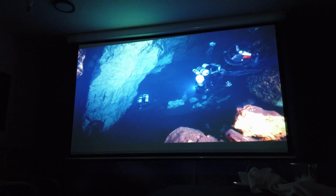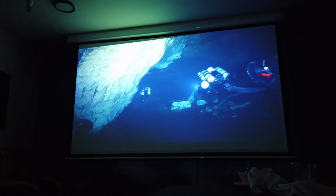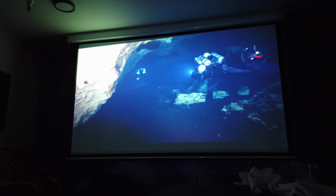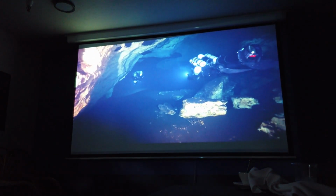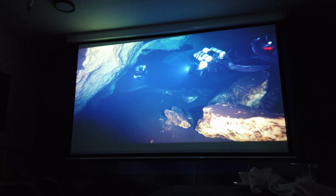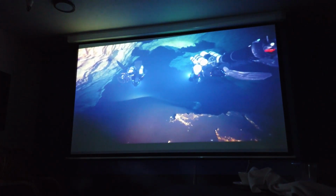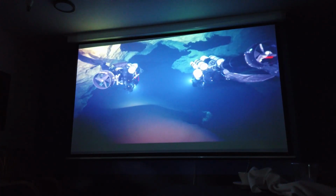Later on, you'll see, look at the floor. You could stick your hand up to your shoulder and it's still there. That's what it looks like. Yeah. I mean, it's just big snowdrifts of silt. It was a surreal experience.